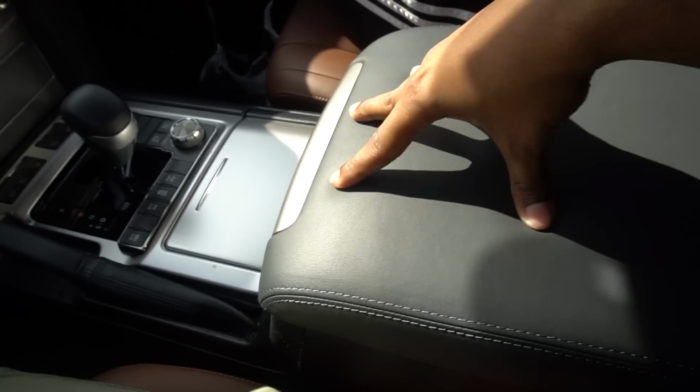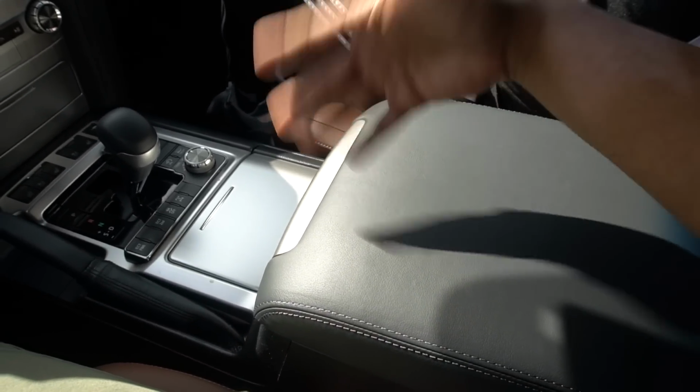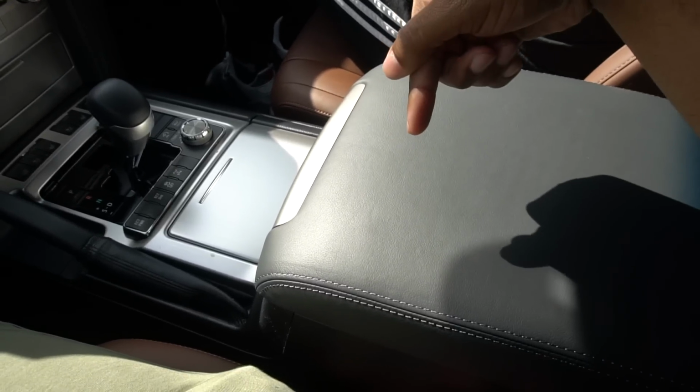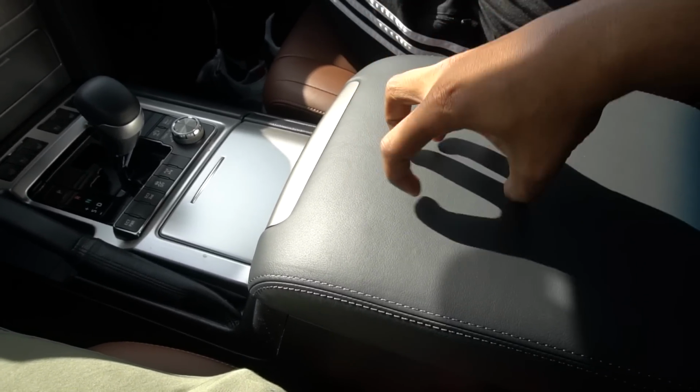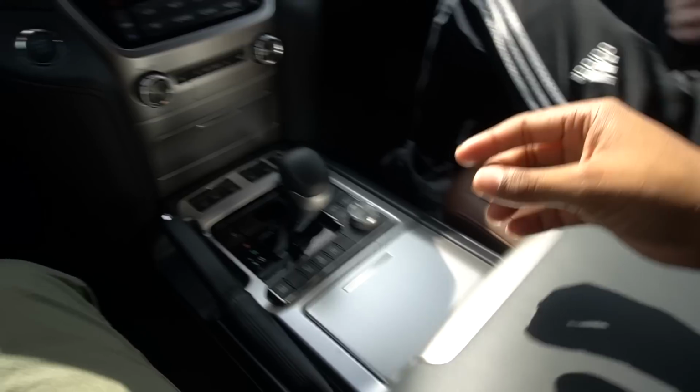So the only downside is you don't have an actual armrest to put things in, so you either have a cooler or you have nothing. So you can technically turn the cooler off, stick things in there, but then if you wanted to put something cold in there, you'd have to take your items out and then put in the item that you wanted cool. So that's kind of frustrating.